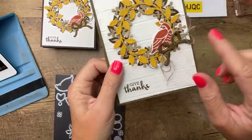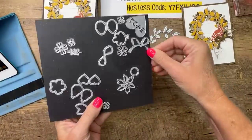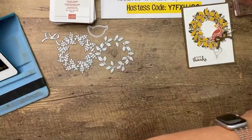And do you guys, is this a quail? I think it's a quail. I'm calling it a quail. We're going to do the quail, and we're also going to do this bow. And we're going to do something kind of cool with the bow. We're going to make it thick and look like a chipboard sticker.